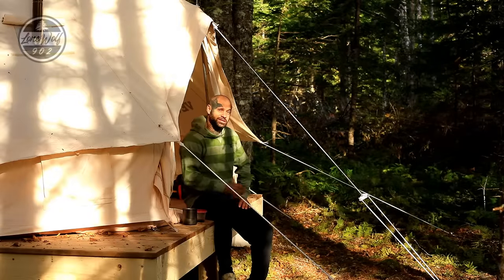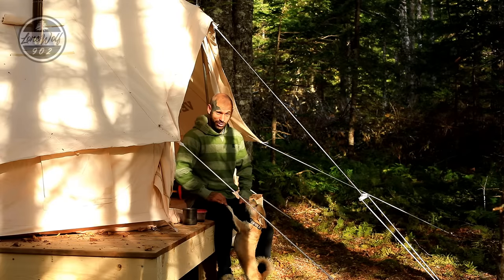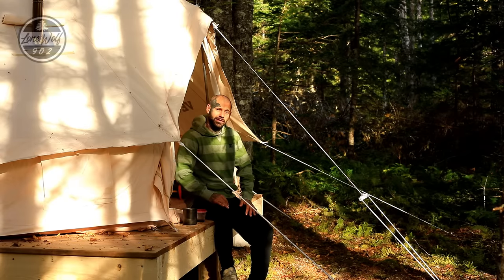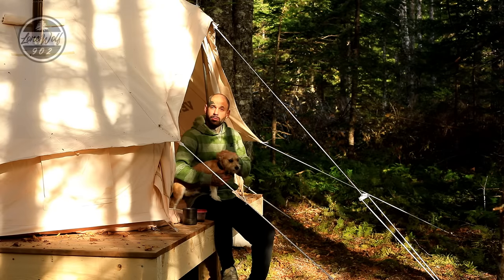Alright guys, breakfast is all done with and the temperature of this tent is starting to rise. I've got to get outside and just chill out for a few moments. So breakfast is done, coffee is done, and the day has started. My wife is on her way out here right now, and we're going to be working here all day on the property preparing for winter.